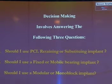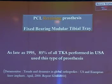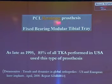You can't have a mobile bearing as a concept if you are going to choose a monoblock. But you can still think about this as being either substituting or retaining type of an implant. But these are the three basic questions that you will usually have to address early on in your practice. The PCL retaining prosthesis is what I am trying to first address.